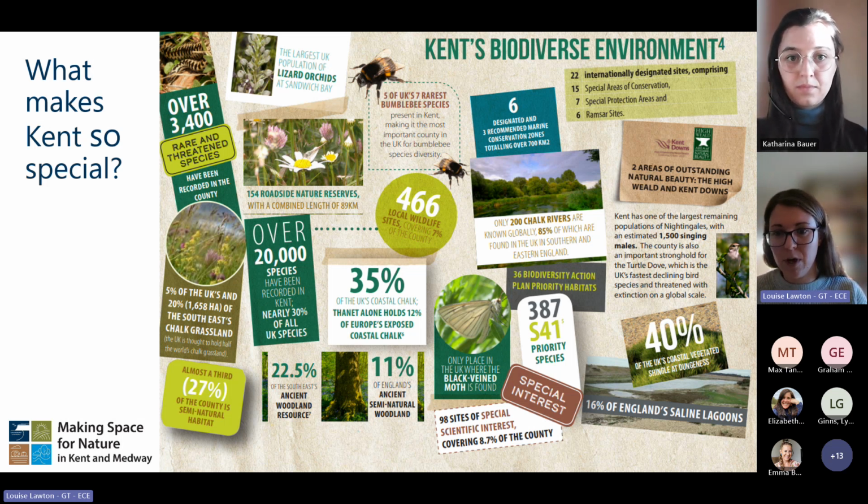We also have quite a large amount of vegetated shingle, particularly in the area of Dungeness, where a third of the UK's plant species are found. And North Kent's coast is a network of SPAs, which are special protection areas, which are nationally important for wintering migrant birds as well.